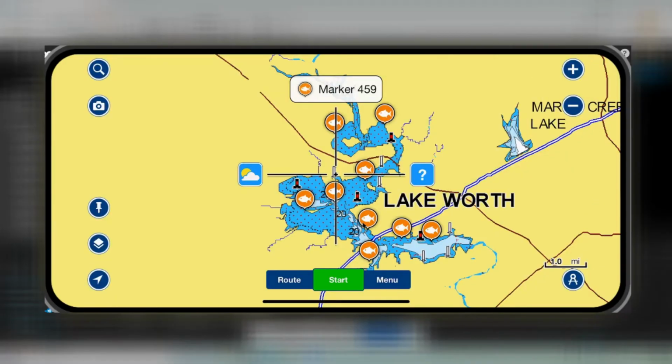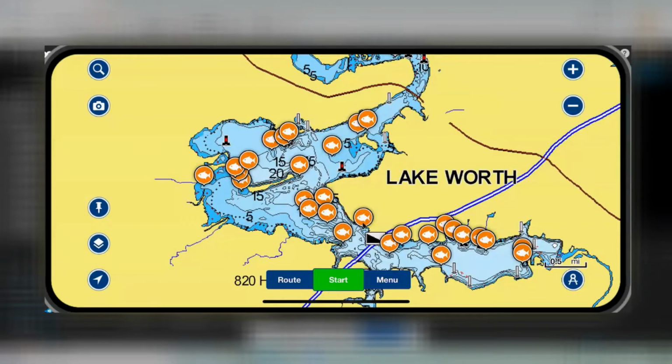All right, so we're going to do things a little bit differently tonight. Tonight, we're actually going to be using my iPhone, and I'm going to be sharing my screen with you to really show you the Navionics waypoints through my iPhone. The main reason why I'm doing this is I wanted to be able to show you these points and to be able to share them with you somehow.